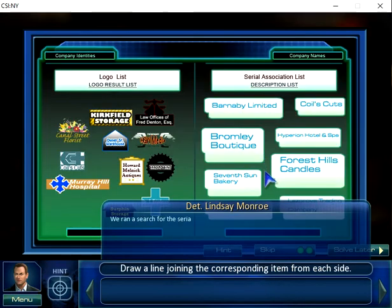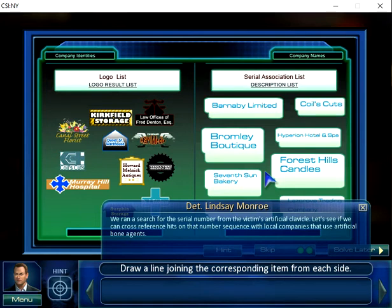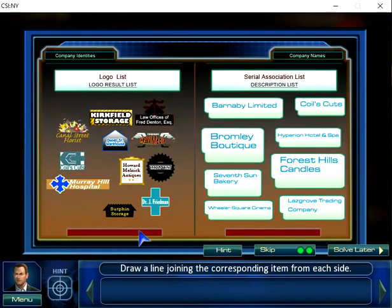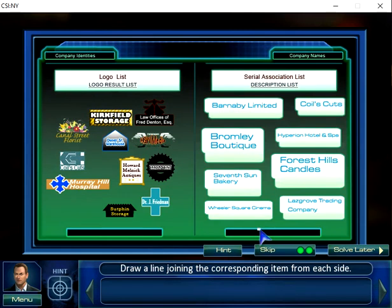We ran a search for the serial number from the victim's artificial clavicle. Let's see if we can cross-reference hits on that number sequence with local companies that use artificial bone agents. Where's the number? What's going on here? Draw a line joining the corresponding item from each side. Okay. Dr. J. Friedman. Dr. J. Friedman.